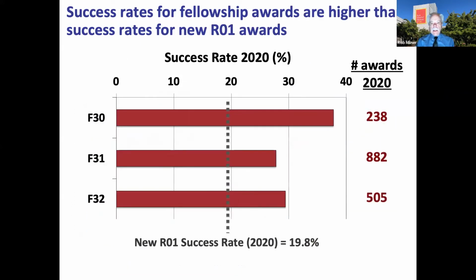The success rates for these awards are significant. They're considerably higher than the success rate for your advisors who are submitting for a new R01. So for 2020, which is the last year that we have full data, you can see that the success rate for the F30 is in the high 30%. And success rate in any fiscal year is simply the number of awards for each mechanism that get funded divided by the number that was submitted. So it's around 37-38% for the F30, around 28% for the F31, and 29% for the F32. So roughly a 1 in 3, or slightly less, chance of success.